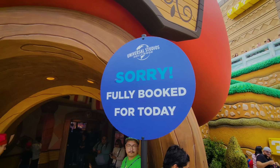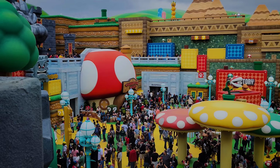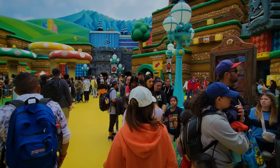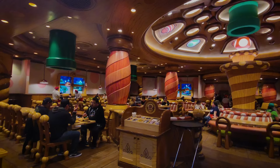Toadstool Cafe is still, I mean, that's more impressive than Bowser's in terms of just the popularity, the difficulty it is to take advantage of, to enjoy Toadstool Cafe. Completely booked. There are no reservations at all today. The queue that you're looking at here is the queue for people who have reservations. They're just waiting to get in. This is a big place. Toadstool is not small. There are 200 tables in there, probably.